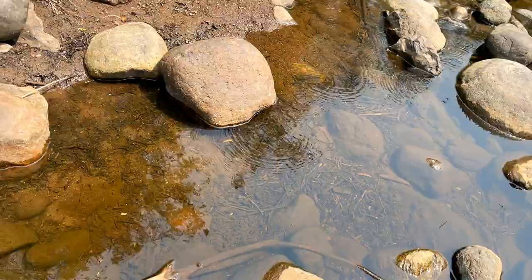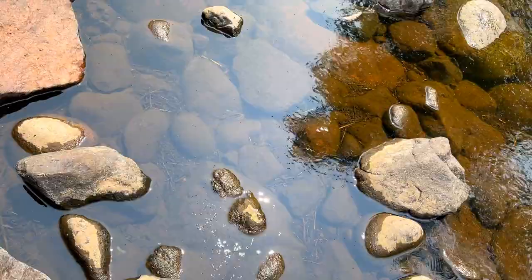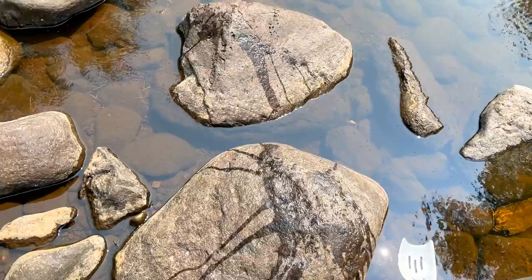Yeah, this creek is trying to kill me. Every time I step on a rock in the water, I'm slipping and sliding around. So I'm gonna go back to the beach and see if we can find a little bit more, because I ended up poking around here a little bit too long, killing some time.